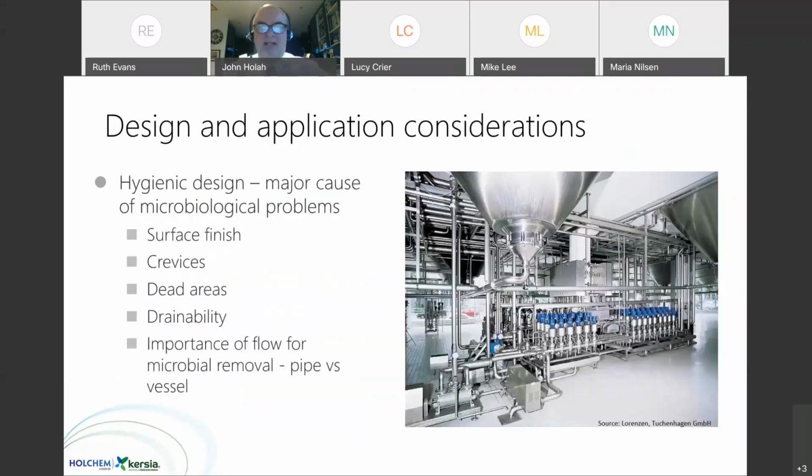But then it comes down to a consideration of what you're actually cleaning yourself. And many people switch off at this point. They see this complex system of pipes and vessels and valves, etc. And how can you break that down into simple assessments of whether the system is cleanable? And in all my life, I would say 99% of the problems that I've been associated with to try and investigate microbial spoilage have come down to the simplistics of hygienic design and the inability of the plant to clean itself.